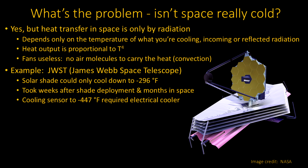Here's an example: the James Webb Space Telescope. Incoming light is focused by the parabolic dish on a mirror, reflecting light back to the sensor at the center of that array of the golden hexagons there. For maximum sensitivity, they need to cool that sensor down to minus 447 Fahrenheit, getting pretty close to absolute zero. There's a set of solar cells at the bottom of this picture, and then solar shades to block out incoming solar radiation. The sun would be below that craft, as shown in this drawing.